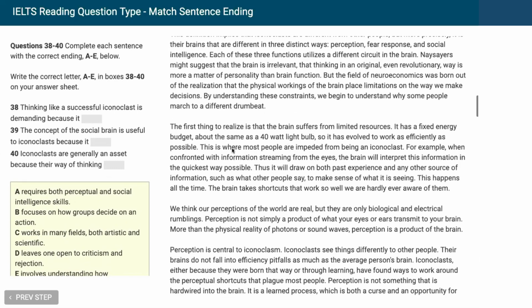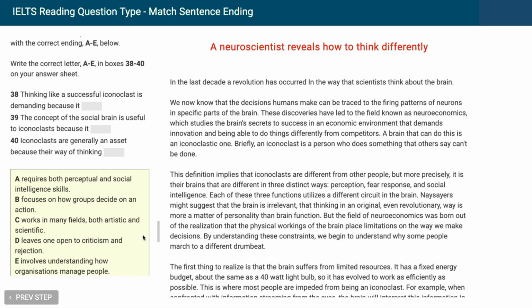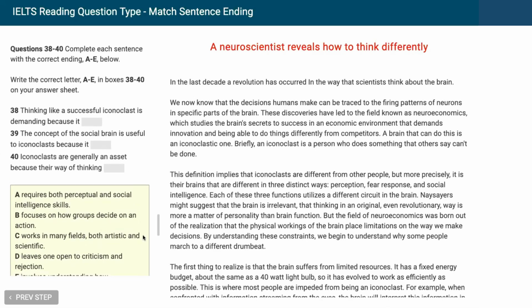And you'll have to make sure that your answers are also grammatically correct because you'll have to match these endings in the table to these statements. So in general, students find this a bit troublesome because they have to think of grammar, they have to locate specific information, and there are usually more endings than questions. So overall, this tends to be one of the more difficult questions for students.